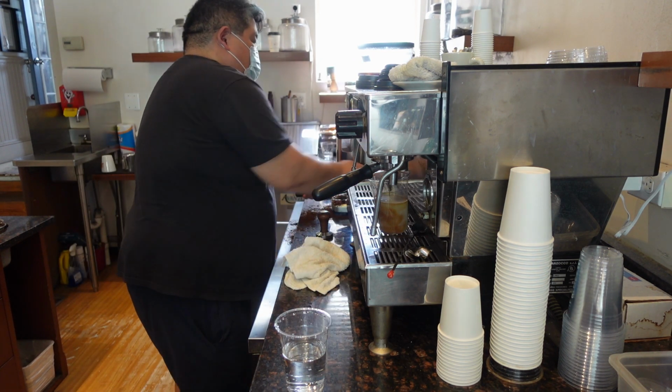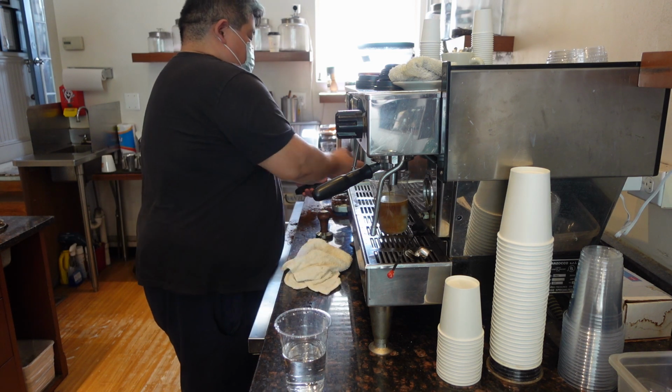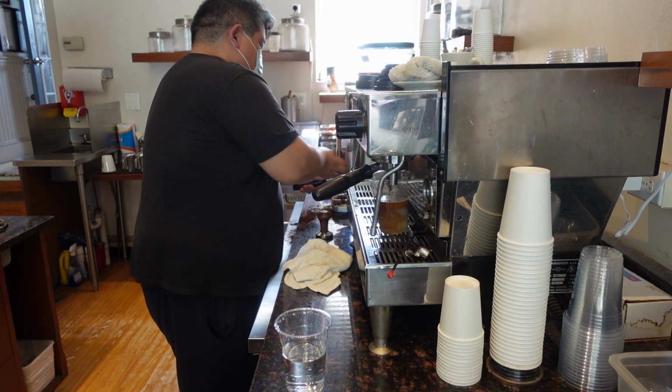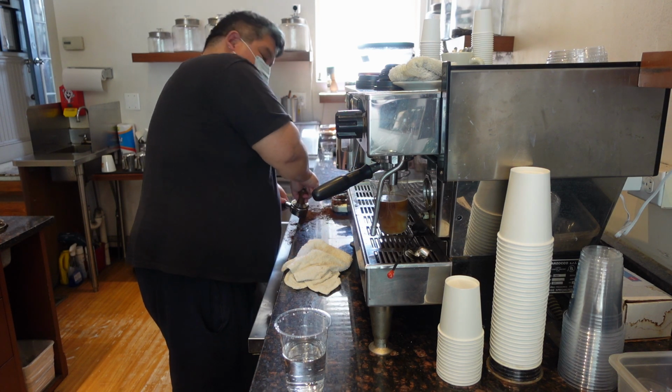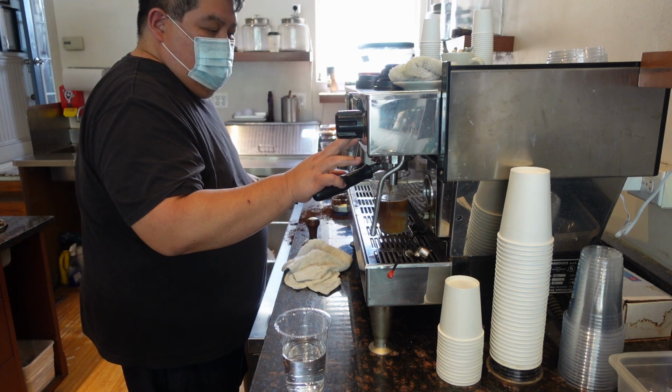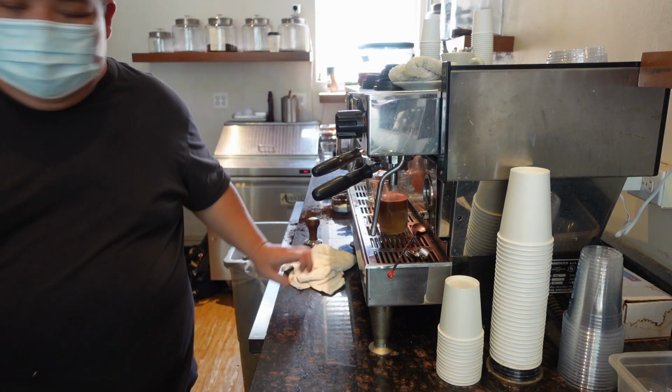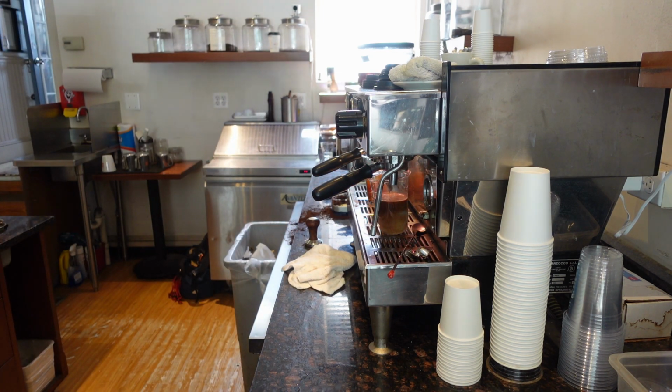So again, we've got all the liquids ready. We're just pulling the shot directly on top. Nice and simple preparation, nice and simple approach. There we go, running both at the same time. Already stopped the last one. I'm going to stop the first one. Now we're on to the last one. Let that run. I'm just keeping my eye on it as I'm working with the guests, ringing in their order, then running their credit card transaction.